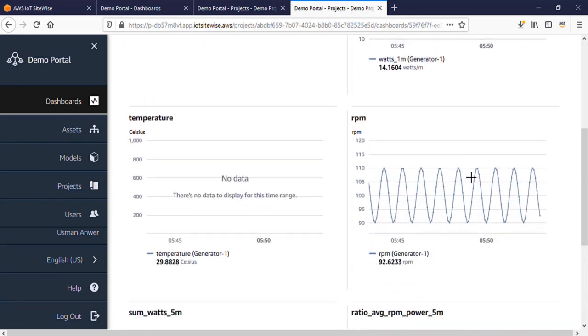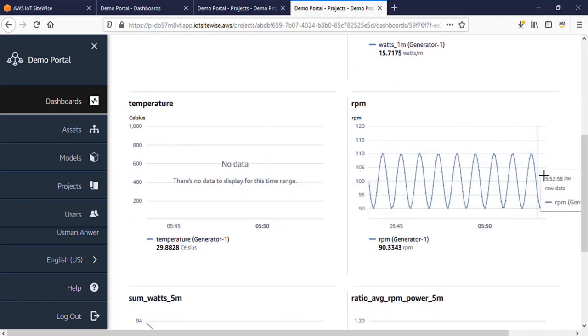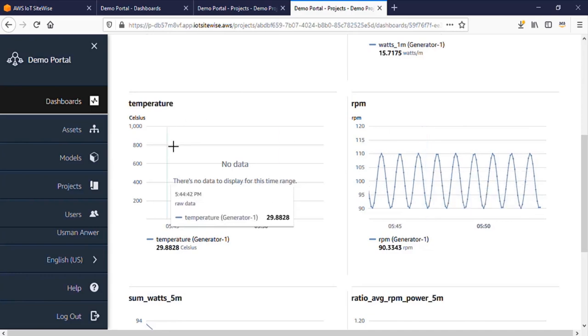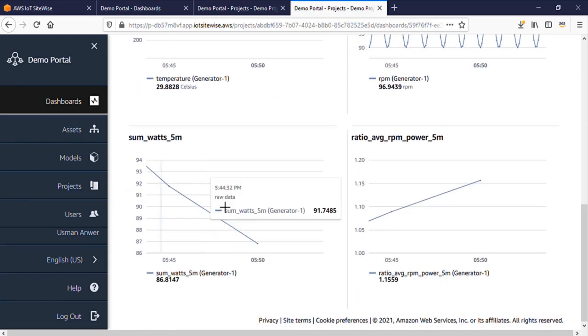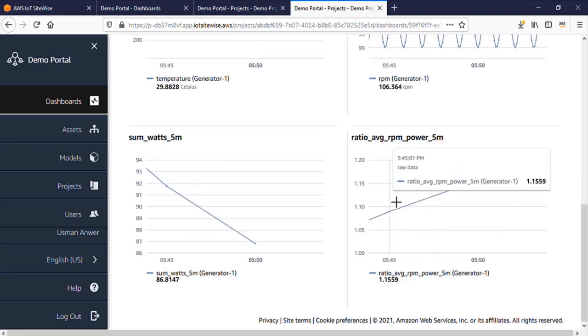If you scroll further down, however, you can see the graph for RPM, which is a measurement that is getting forwarded to the cloud, but you don't see any graph for temperature, because this is the measurement that we decided to keep at the edge, so it's not showing up in the cloud. But both the metric that is computed at the edge and the metric that is computed in the cloud are visible on the cloud dashboard.